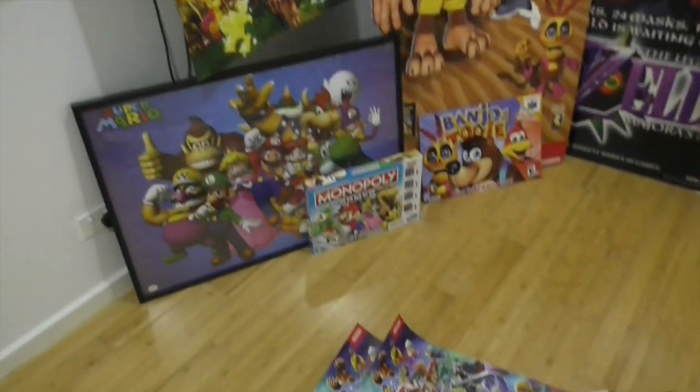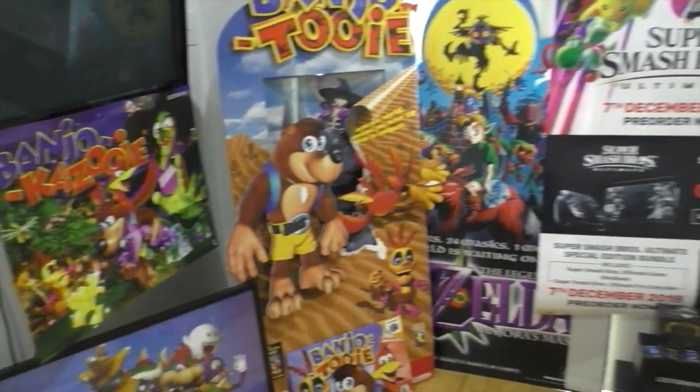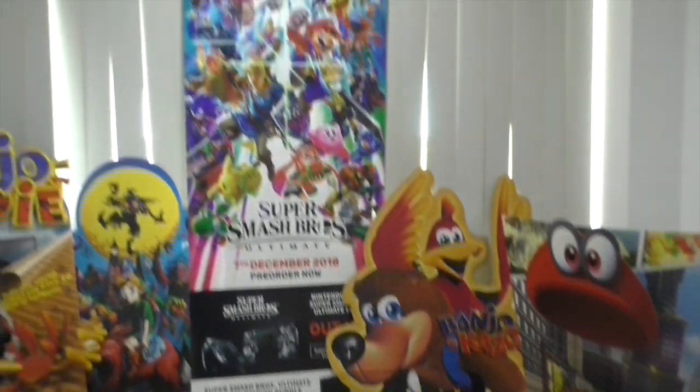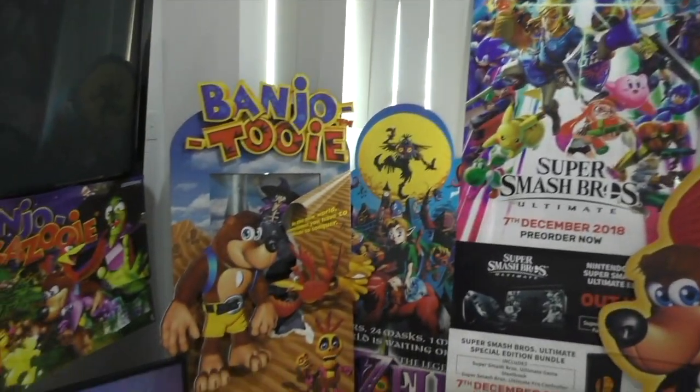So yeah, I do have lots of, I guess this is really the promo room. I have heaps of different promotion stuff, but the standees are definitely my favourite thing, especially my Banjo-Tooie standee. That's it, it's done. The room tours are done.